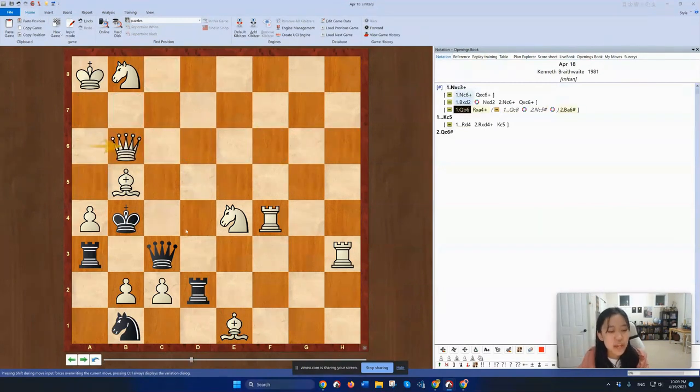After queen b6, black can't really run the king, and nor can they create some sort of escape square. Therefore, after queen b6, black has no defense, and white will be giving mate in 2.